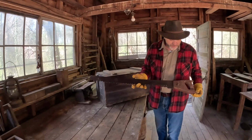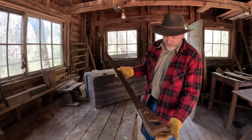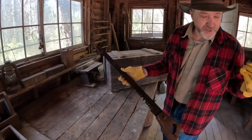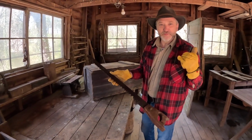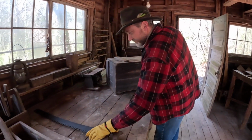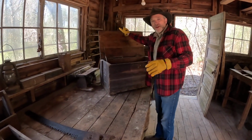So first of all, this old wood saw. I have no idea how old this is, but it has got to be really, really old. I even took it out and cut a few limbs with it, and surprisingly, it cuts pretty well. I thought that was very unique and neat. Okay, so we're going to start pulling out items and we'll check them out.